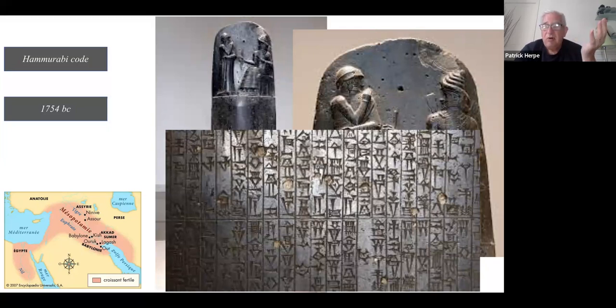And one of these precedents says, and you're going to be very surprised because you know that precedent, because lots of you or all of you know the Bible. Here, nearly 2000 years before the Bible, it's written here: an eye for an eye, a tooth for a tooth. So that which is going to be retaken in the Bible has been written here in the Hammurabi Code. It's absolutely fabulous to see that.